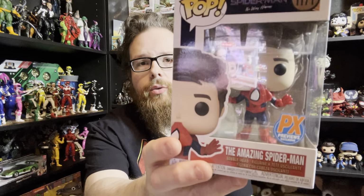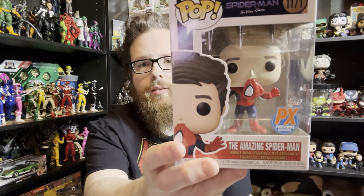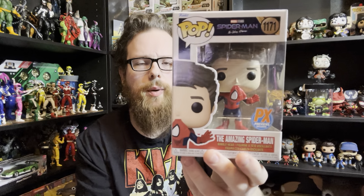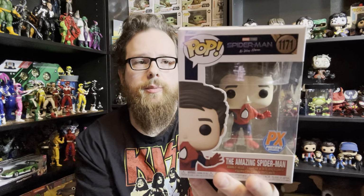Speaking of Spider-Man and the Amazing Spider-Man, got this a while back from Entertainment Earth. Of course, it is the PX Previews exclusive. This is Andrew unmasked. This one here, too, is sold out at Entertainment Earth now. There's a good chance, unless they do a restock, this one's going to go up in value. But I'm really happy to have this one. I think it's a pretty cool pop. And it was an epic moment in Spider-Man No Way Home.